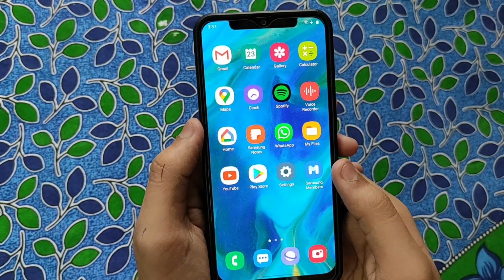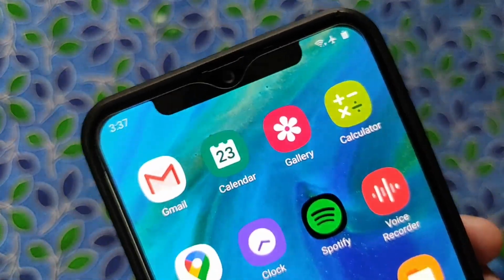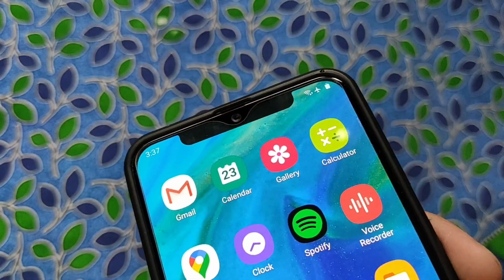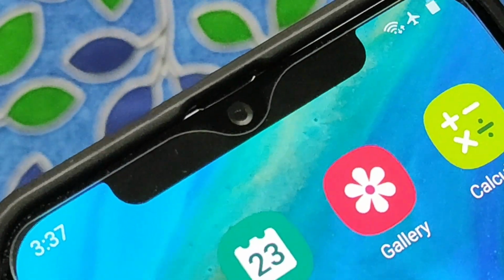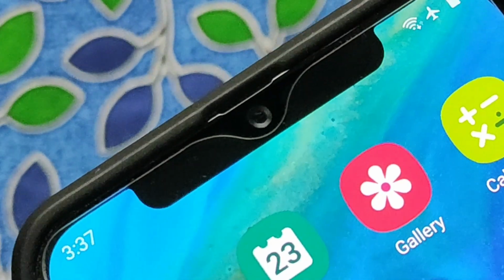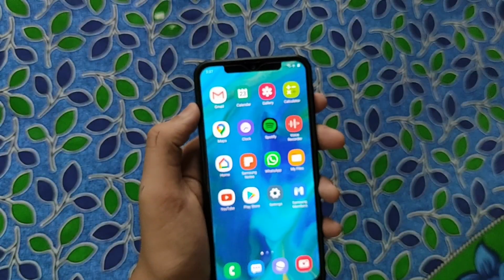Then let's talk about the second thing that I like about the smartphone, that is the cameras. Especially the front camera. It is amazing, I just love it. The quality of videos and the photos it can take is one of the best, I can say. I've been using the Moto One Action, it's good but it's not the best, so I just love this one. So let me show you some of the samples that I've taken with this camera.